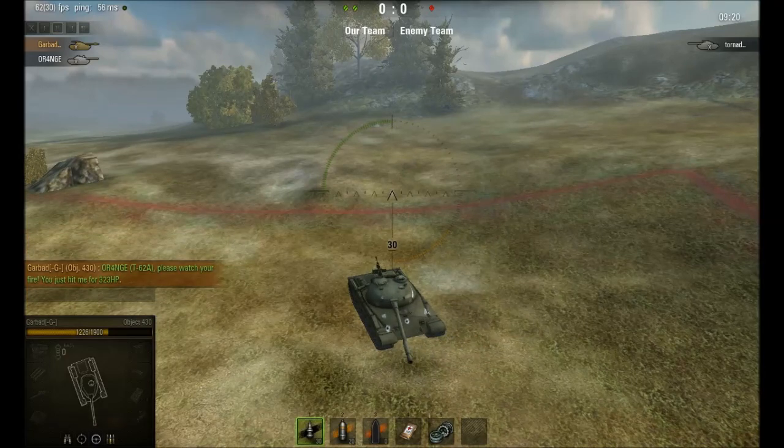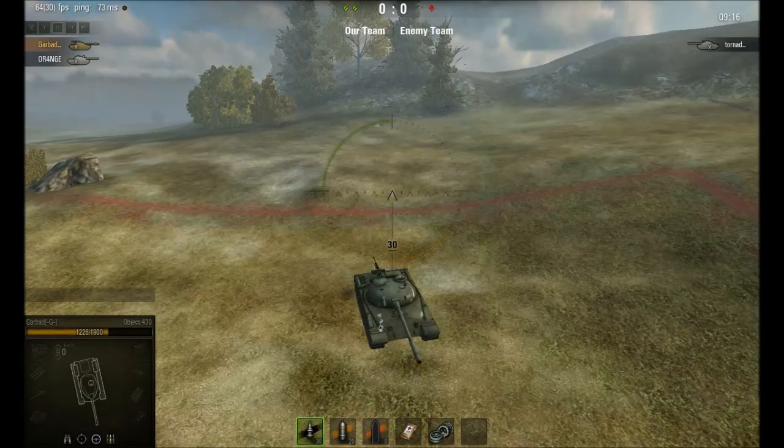Those are very angular, and they're going to be creating a lot of auto bounce angles. These shoulders are going to give a little bit more frontal protection than the Object 140 or the T-62A.